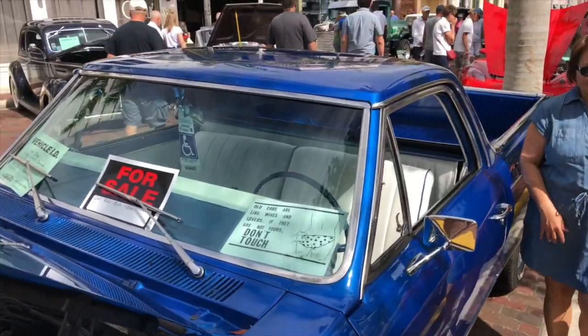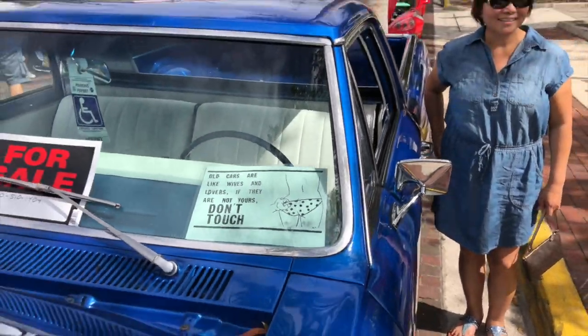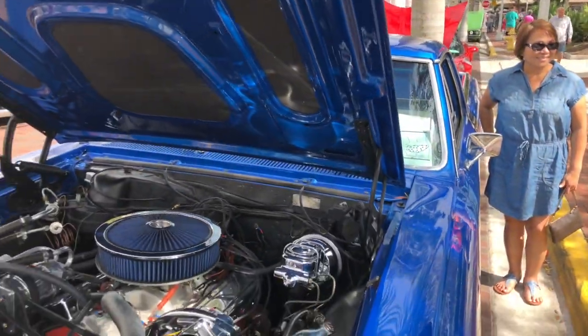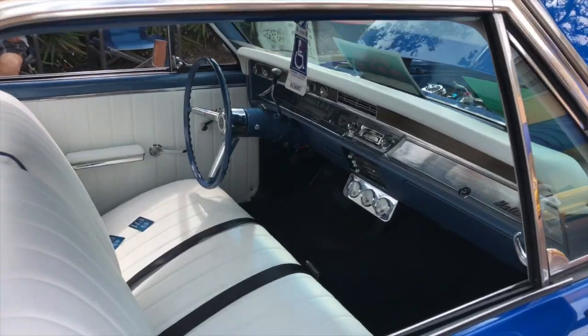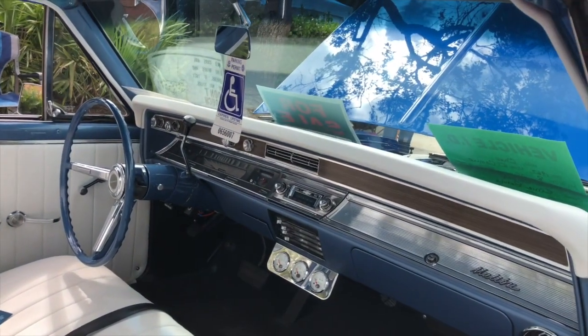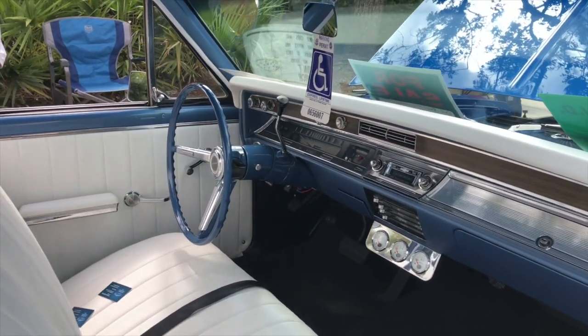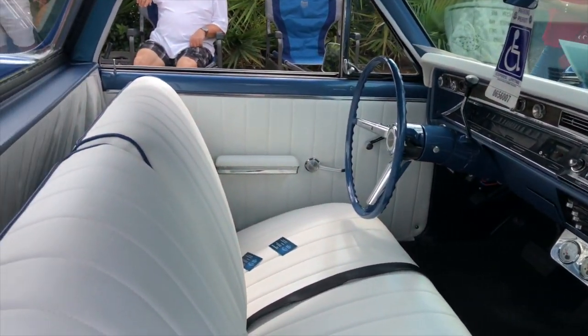Like the sign here. Right. It's okay. Look at the interior, which has been redone. But not the dashboard. The dashboard looks to be original, other than the gauges. There's the nails, and the seats obviously have been redone.